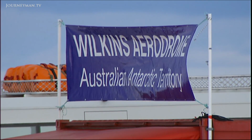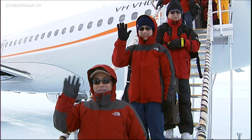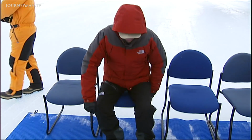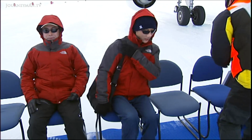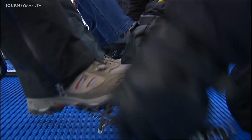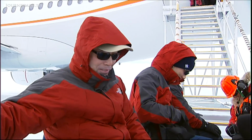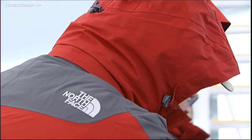Back out at the Wilkins runway, the Australian Airbus has just delivered a group of Chinese VIPs. Here to officially open China's new base over at Dome A. China and India are probably the future of Antarctic research. They are going to have the resources in 20 years' time, 30 years' time. Australia should be building our relationships with them. We've got very good relationships.